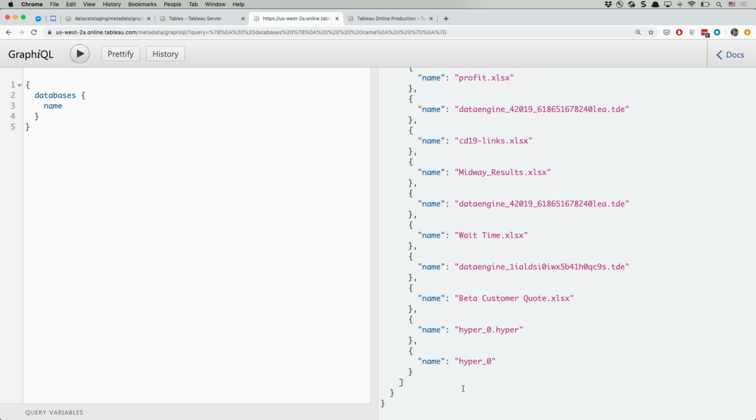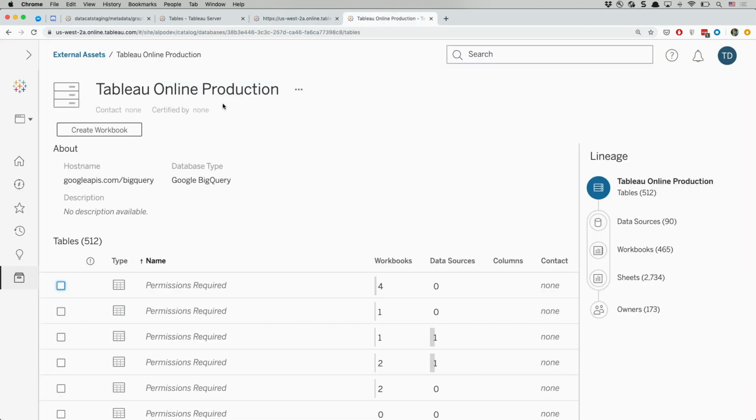The UI actually does something very similar, where we'll just return the data that we have, and you'll get a little notification up here that's dismissible that says, hey, not everything has been computed yet. Any other questions?